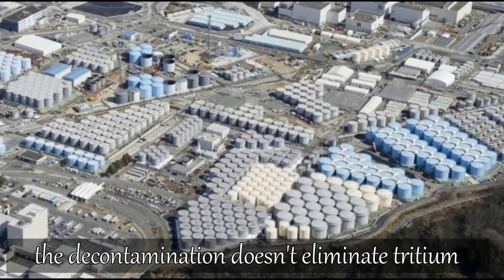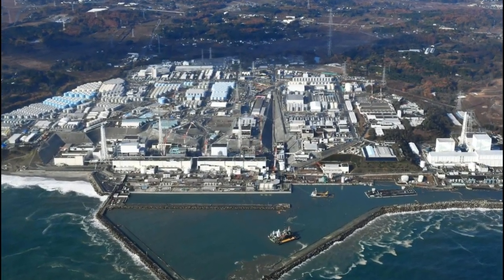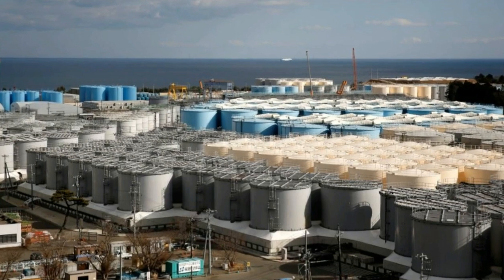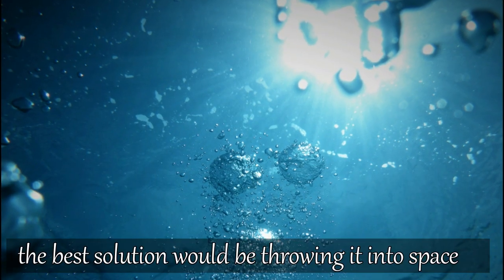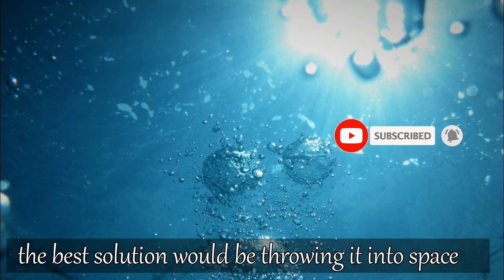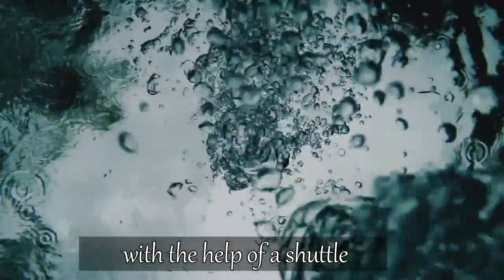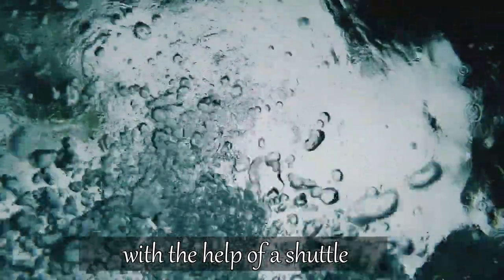Experts are still thinking about what to do next with this water, but the solutions offered did not seem very good. They thought to inject it into the depths of the earth, to throw it in the ocean, or to evaporate it. In my opinion, the safest method for humanity, but not the cheapest, would be that the water that is still contaminated, and even the fuel once it's extracted, be thrown into space with the help of a shuttle. It would float for thousands of years until radioactivity is no longer a problem.